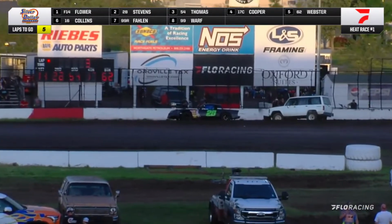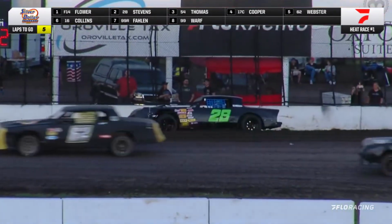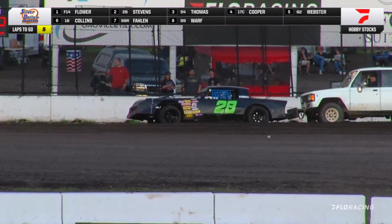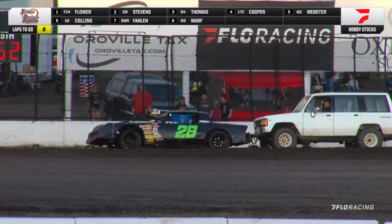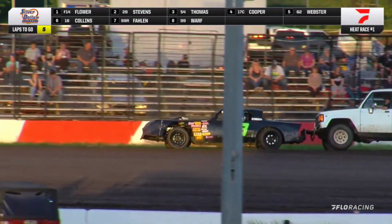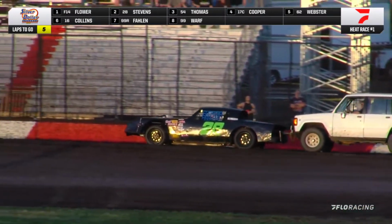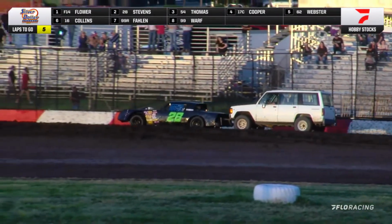Race leader Paul Stevens now has stopped. Earlier it was Jared Flower, the leader, that had spun around. Now Paul Stevens, so this will be your third different leader in 3 laps, Kevin Thomas in the 54 car. Custom scaled creations of Brian Cooper's car, 17C, already a winner this season earlier at Marysville.